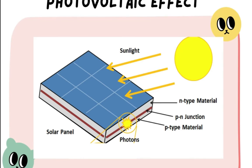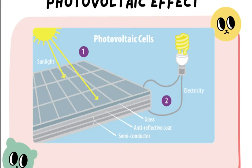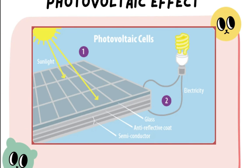The photovoltaic effect occurs in solar cells. These solar cells are composed of two different types of semiconductors, a p-type and an n-type, that are joined together to create a p-n junction. So when light of a suitable wavelength is incident on these cells, energy from the photon is transferred to an atom of the semiconducting material in the p-n junction.